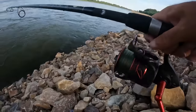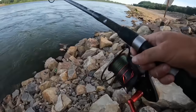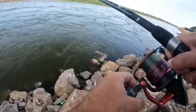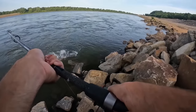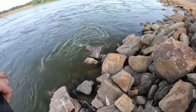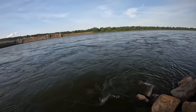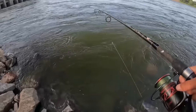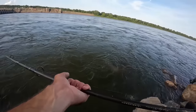I swear though, this is a workout. Watch out below. Now take it easy and not do that again. Okay, let's see. Oh, yeah, another nice one. Yeah, just like the last ones. A little bit bigger. Oh, I guess my max for pulling up that wall is like 8 pounds. Perfect spot to land him though.